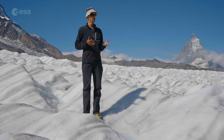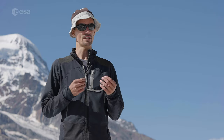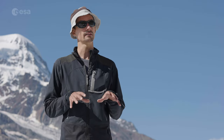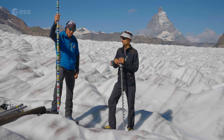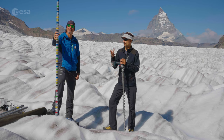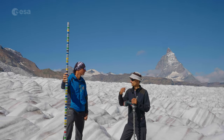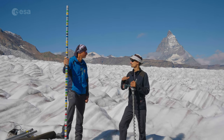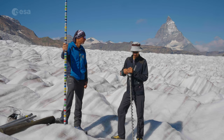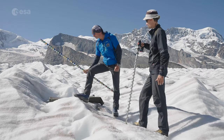For the monitoring of Swiss glaciers, we also have in situ observations, so measurements that are done at the very site. What you're holding there is what we call an ablation pole, an ablation stick. It's a pole that will stick in the ice with a drill, and we'll use that to tell how much the glacier is melting. And if you want, you could do the job yourself, and I will show you.